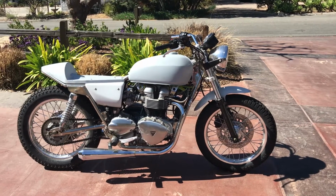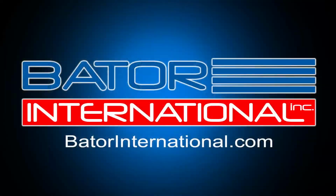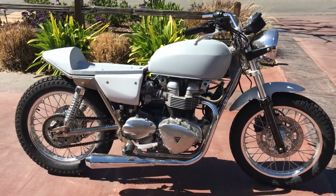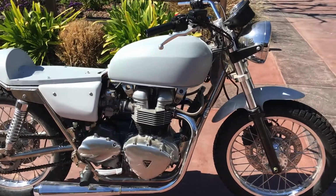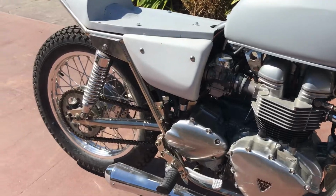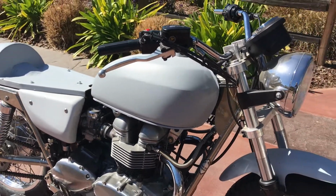Today, let's check out this 2002 Trackmaster Triumph. Welcome to Bader International and Bader Classic Auctions. This motorcycle project is actually slated for our next upcoming auction that's going to run through the entire month of March. And this motorcycle is going to be selling at no reserve.